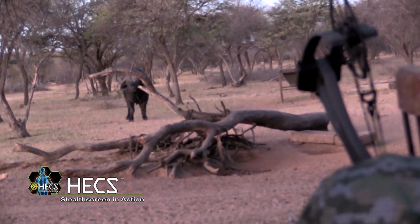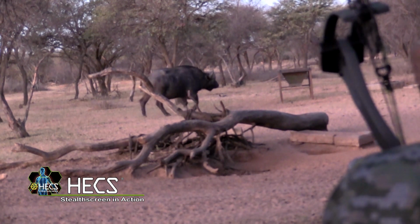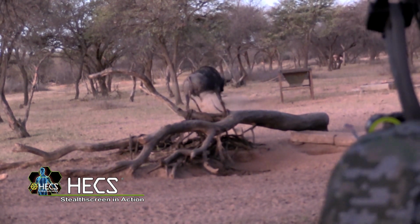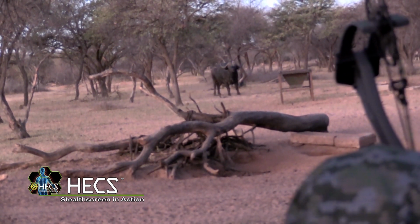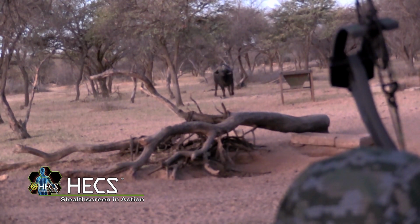That's when that adrenaline started pumping all over again. Well, the seconds dragged on like hours, but he finally moved out into the open. But just as I started to draw my bow, he alerted again and jumped away, only to immediately spin back to face right at us once again, giving me no ethical shot angle.